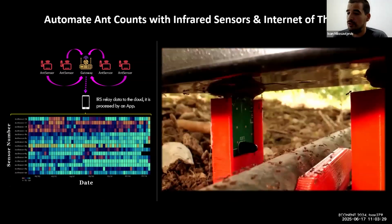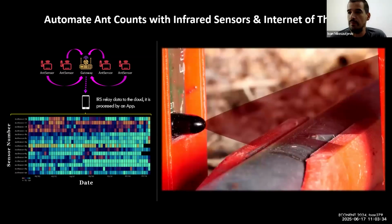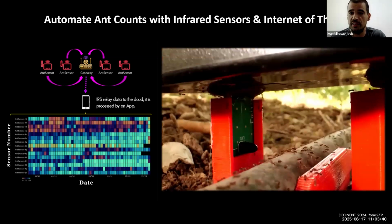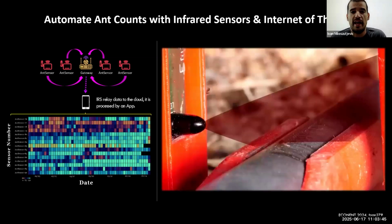They're connected to the gateway, which is basically an antenna that you can set up on high ground, like the antenna on a house, and they will collect the data from these individual sensors that you can distribute in different parts of the orchard that have a problem with ants. And it will transmit the data into the cloud and into the phone.